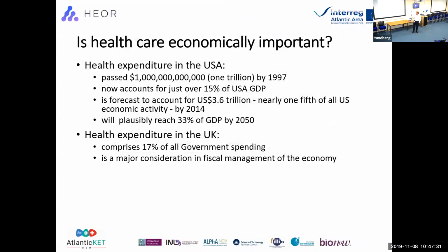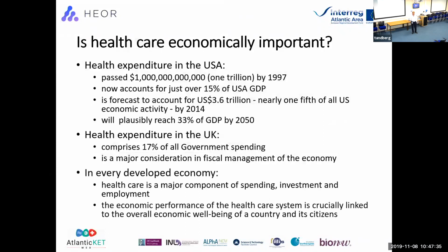And all of that 17%, say, in the UK, has essentially a choice there. Okay, so we want to be able to allocate that 17% most efficiently so that we can maximize our potential gains. In every developed economy, and I can't emphasize this enough, it is economically important. It's a component of spending, investment, and indeed employment. The NHS here is one of the largest employer organizations within the world.